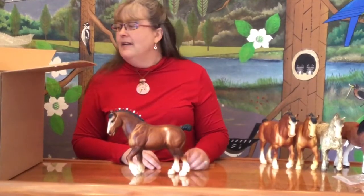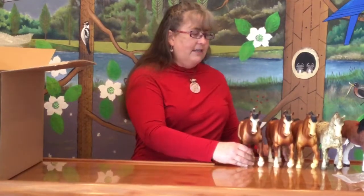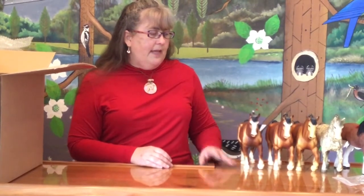So I still got a bunch of Clydesdale Stallions, but this is the end of kind of the early era, the bays and the glossy gray dapples. And that's kind of the era when Breyer was doing long runs, so horses would be produced in the same color for a long period of time. Then we get into the '80s, and if you know your Breyer history, that's when they started to pick up on the special runs.